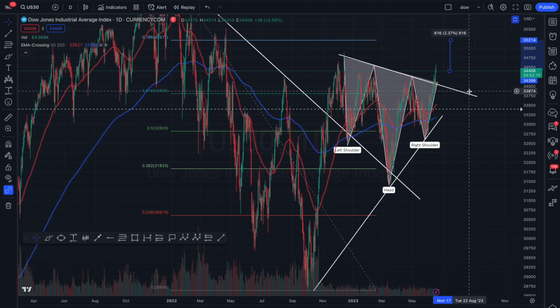So going into next week's trading week, which by the way is a shortened trading week as Monday is a national holiday, so the markets will open on Tuesday of course, I am looking for the S&P 500 and the Nasdaq 100 to show signs of cooling off and start to digest some of the humongous gains that have occurred so far this year.